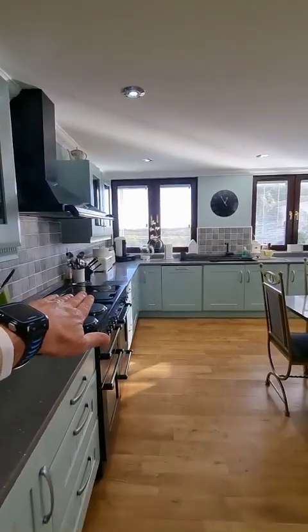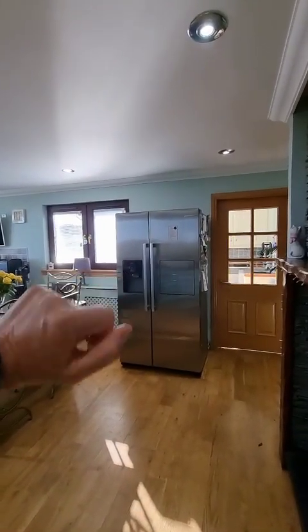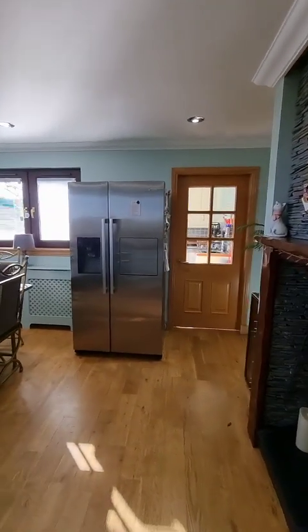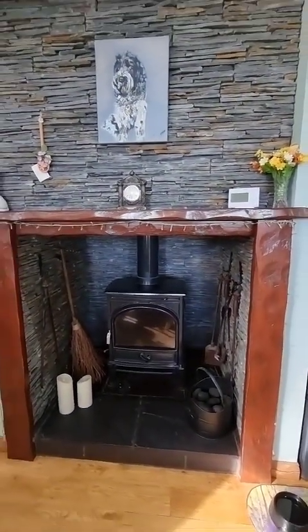And you've got your range cooker over here, you've got your dishwasher over there, you've got your sink over there, and as we follow around towards space for a freestanding American style fridge freezer, your laundry's off into the rear there as well. And then the icing on the cake is you've got this beautiful log burner fireplace. And that slate tile.